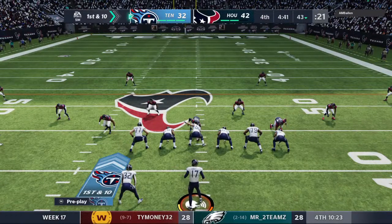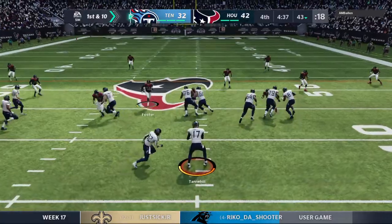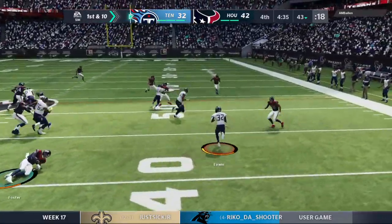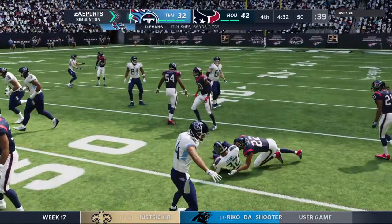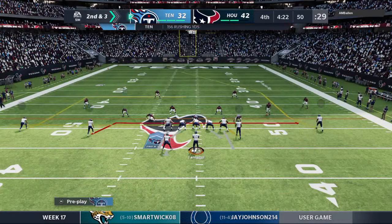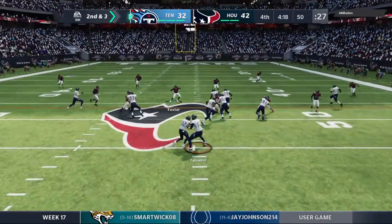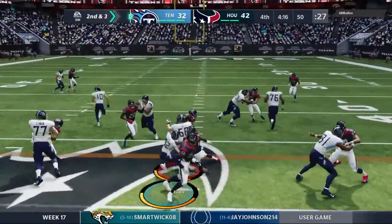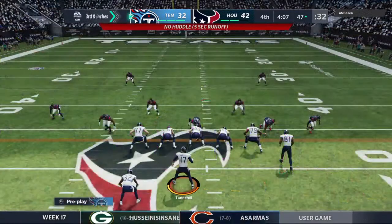56 is Mike. 56 is Mike. Here's Evans. And a good burst there gets him 7 up to midfield. So they'll come up after the gain of 7 on a 2nd and 3. Brings up 2nd and on the give. This is Evans. And he's going to be stopped up at about the 47-yard line.